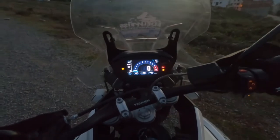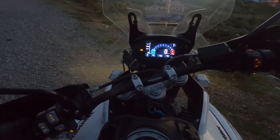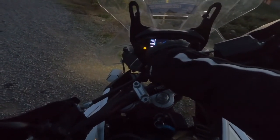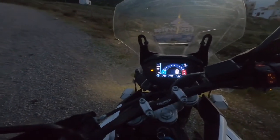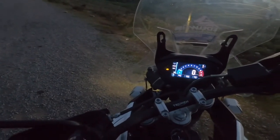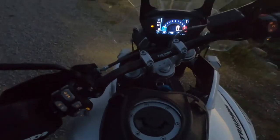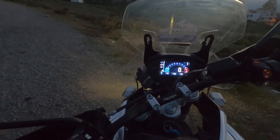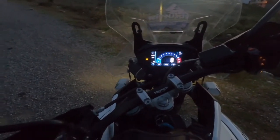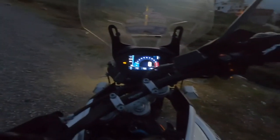Okay, side stand off. So the problem of this bike is the indicator of the fuel amount. It is not very sensitive. So when you top up the fuel tank, it doesn't really go up very rapidly, and this is one of the problems that this bike has.